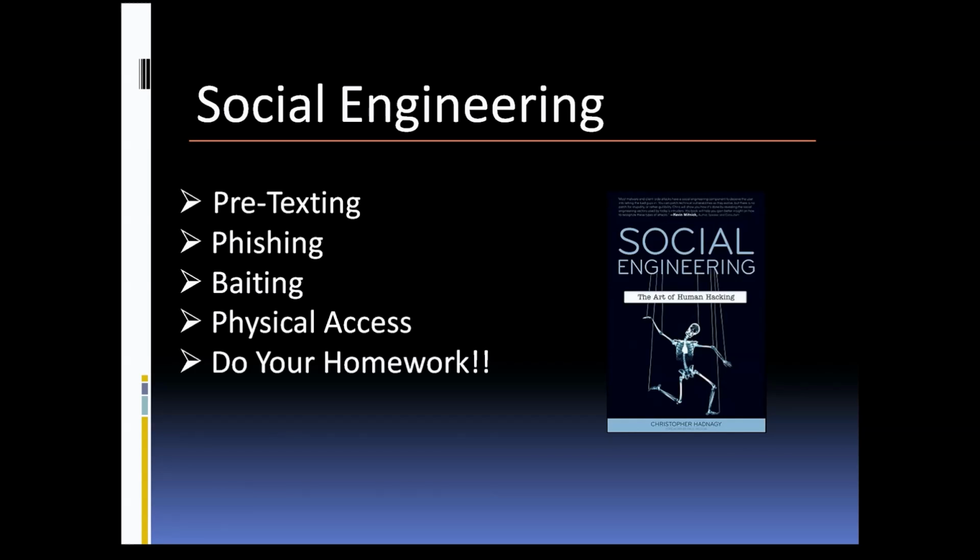And baiting like this actually works more often than you might think, because people are just curious by nature. If somebody sees a file called salary, they're going to try to open it just to see what's in it.